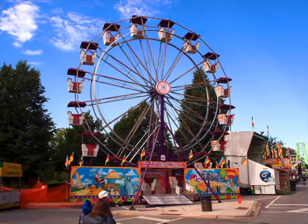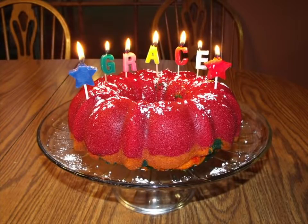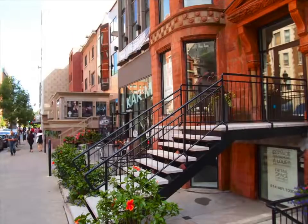Okay, now we're going to move into some random shots. Every family takes these random shots of stuff. So here's a smaller series of random shots. This is picture one. This is picture two. This is picture three. This is picture four.